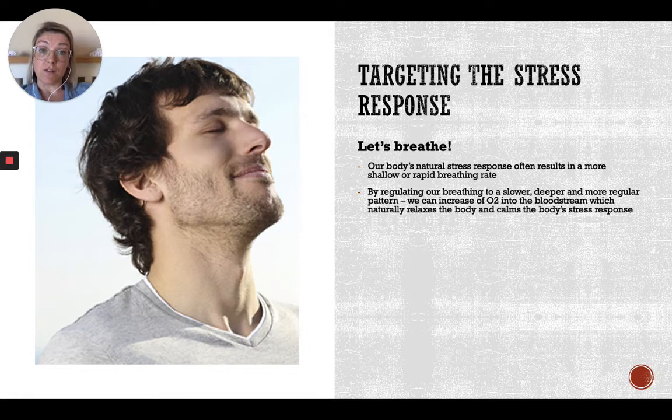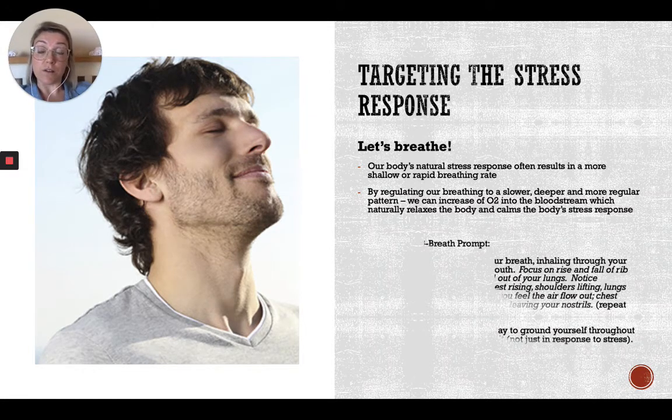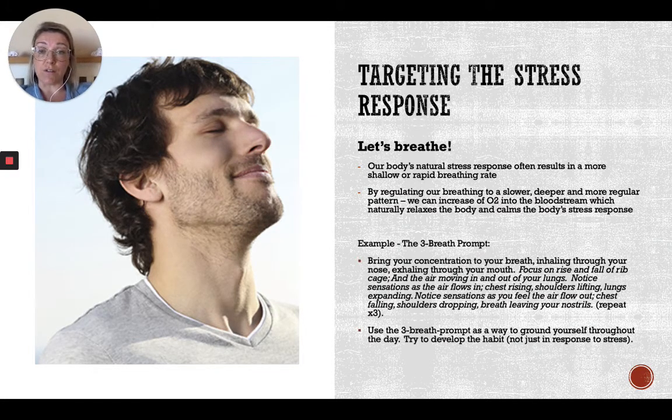So again, by regulating our breathing to a slower, deeper, and more regular pattern, we increase the oxygen supply into our bloodstream, which has that natural ability to relax the body and to calm the stress response that might be triggered. There's lots of different breathing strategies out there. I've just introduced one example here, and that's the 3 breath prompt.